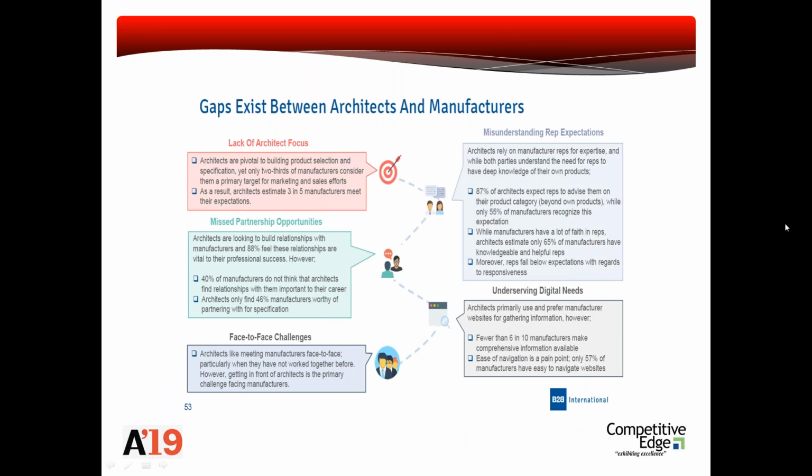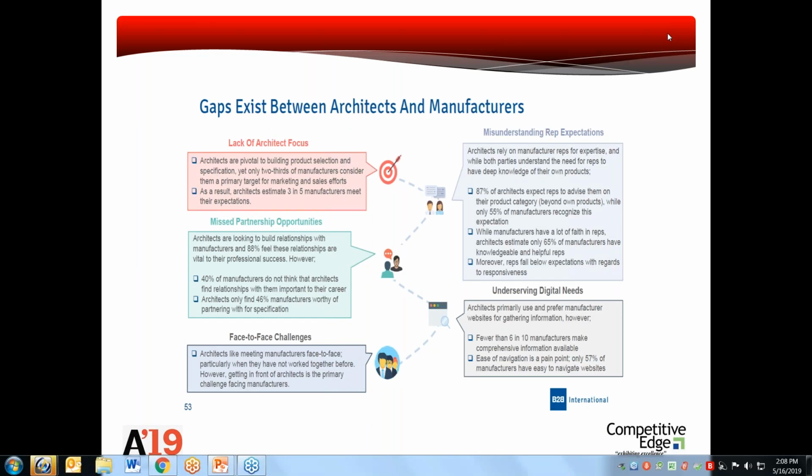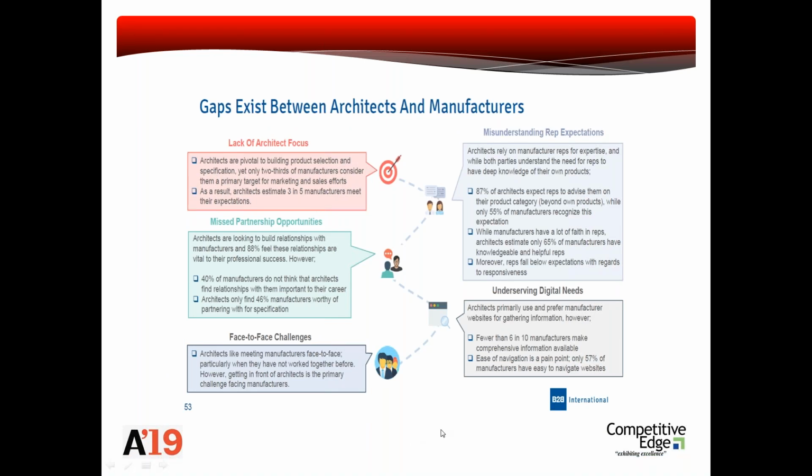I think that's an interesting perspective, and as we're going to see in just a couple of moments, the manufacturers we have on the line today do seem to represent manufacturers in the market in general. As it turns out, we might as manufacturers sometimes be a little bit harder on ourselves than we actually need to be.